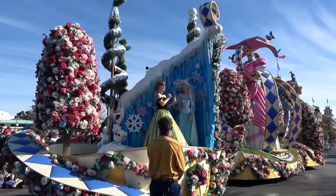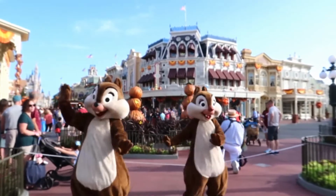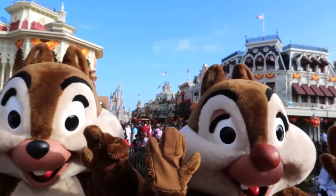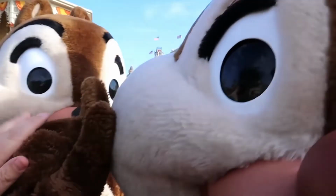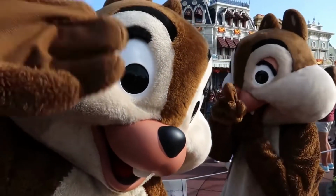So that's the process for face characters, but fur characters have an entirely different process. They still have a type out because, well, you gotta fit in the suits. See, I'm 5'10", so I was always at that awkward height where I was too tall for any of the short characters, but too short for any of the tall characters. And that's the only reason I never got an audition for one, I promise.